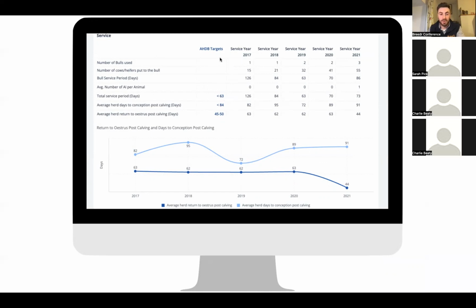You can see the number of bulls you've used, but also, from logging things like when you see a cow bulling, if you've already logged a birth against that cow and then subsequently log a bulling activity, we can calculate an estimated return to estrus. So, how long is it taking for your cows to come cycling again?